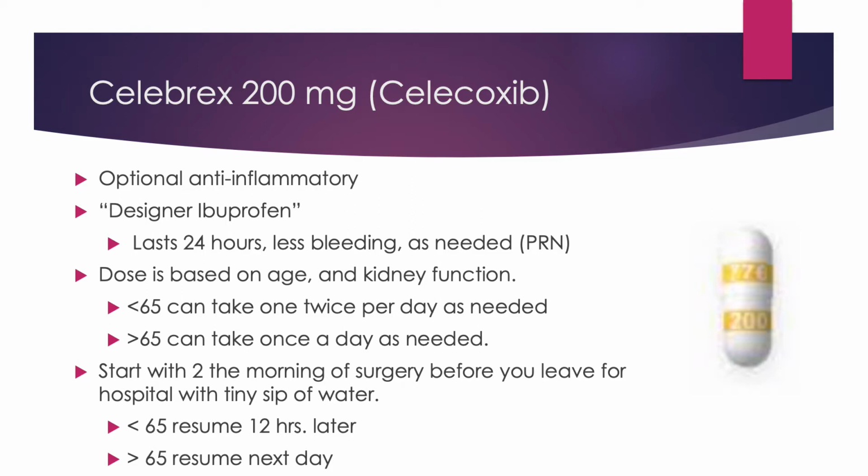The dose that we recommend is based on your age and your kidney function. If you're under 65 and you have healthy kidneys, you can take this medicine twice a day, so it never really wears off. If you're over 65, we don't want you to take it more than once a day or once every 24 hours. So this is also a medication that we start the morning of surgery, taking 1 or 2 based on your age with a tiny sip of water before you leave for the hospital.